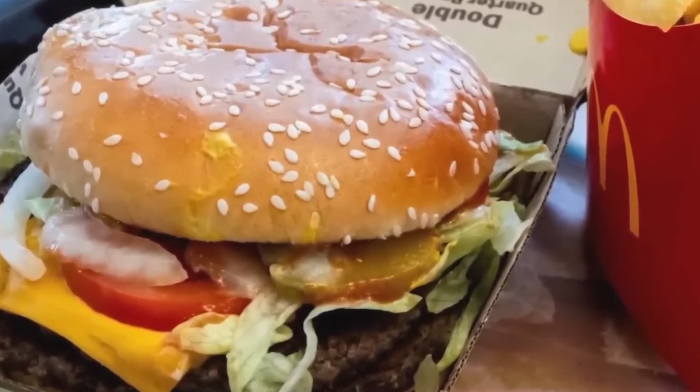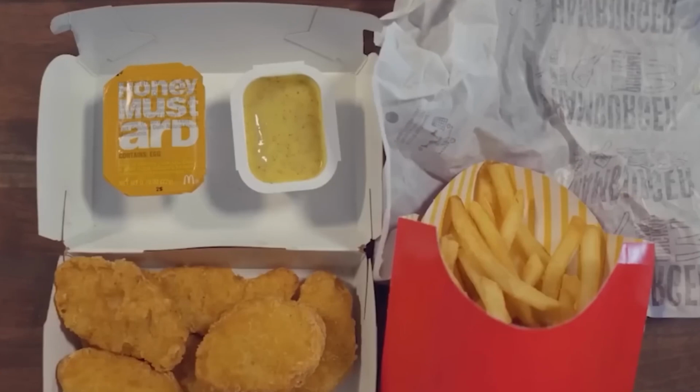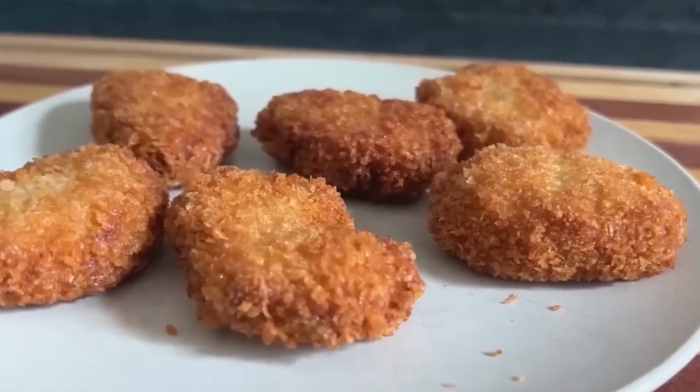"We had mice in the storage areas, but instead of calling an exterminator, management just told us to keep the food in sealed containers and not mention it to customers," revealed a former manager.